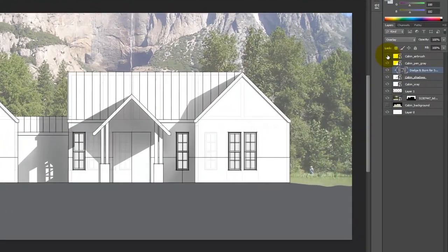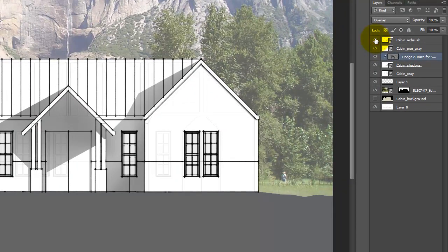I have the pen gray on. The last thing was that airbrush, which really punches out the drawing a lot. I don't know that I like it. It might be too heavy-handed. I could adjust the opacity of it.